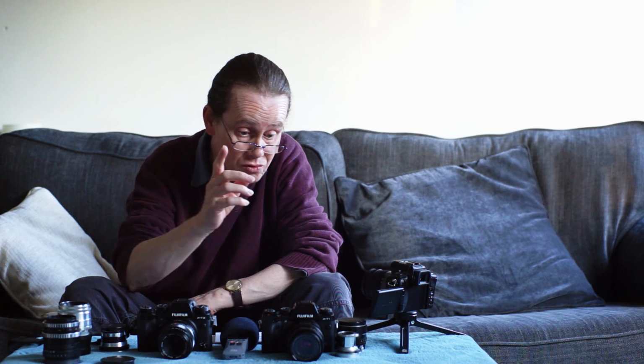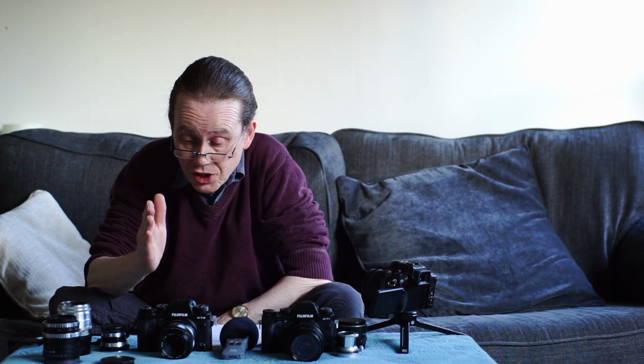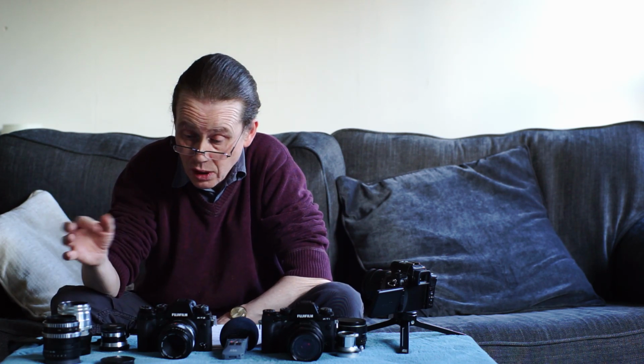If you're looking for a good video camera, don't buy the X-T1, because it's really not that great for video. Wonderful at stills, video is not its forte. When it comes to card slots, the X-T2 here has plenty to boast about, because it has two card slots, two SD card slots, as against the X-T1's one SD card slot.